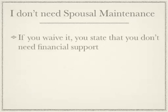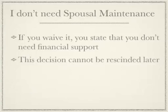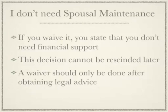Spouses can agree to waive spousal maintenance altogether. This means that the spouses agree they do not need financial support from one another. If a spouse waives spousal maintenance, they are unable to return to court at a later date and request maintenance, no matter the circumstance. A waiver should only be done after obtaining legal advice. In some cases, a spouse may decide to waive spousal maintenance in exchange for a favorable property award.